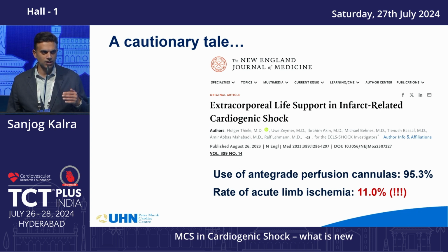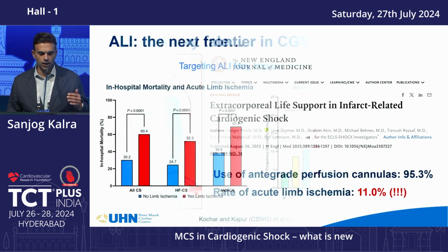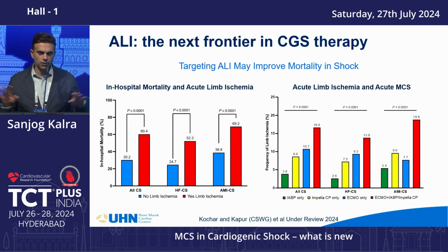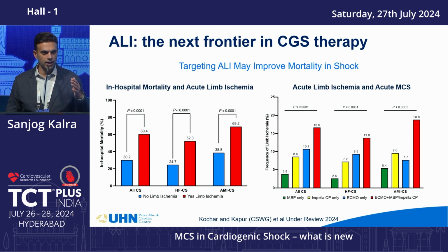And so this behooves us to accept that even in the setting of good distal perfusion, we are going to get acute limb ischemia from MCS device use. And so it is really not a good idea to allow these patients to end up in this spot. And when you look at the Cardiogenic Shock Working Group data set, which is a data set of 7,000 patients across multiple centers in the US, some of which range from the availability of balloon pump all the way to extracorporeal life support and heart transplant on tap, you find that the presence of ALI, the presence of acute limb ischemia, results in an increase in mortality in every type of cardiogenic shock treated.